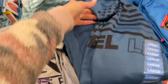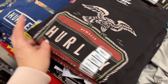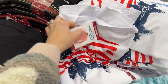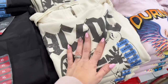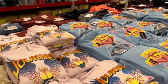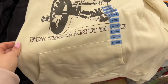They have these men's graphic shirts. They are really cute. This one has an American flag. This one has a hammock. Oh, yeah. Some Hurley shirts. That one's cool. American flag. I love it. AC/DC. They're super soft too. Really nice. And they are on sale for only $9.81. They have Pink Floyd, Journey. They have Def Leppard down there. Oh, I really like this AC/DC one. For those about to rock.